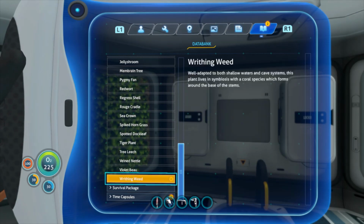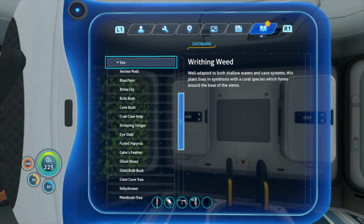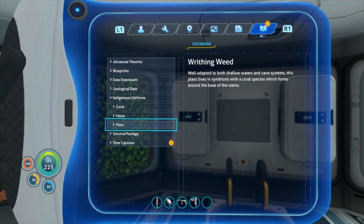And writhing weed. Well adapted to both shallow waters and cave systems, this plant lives in symbiosis with a coral species which forms around the base of the stems. Finally, that is it for that category.